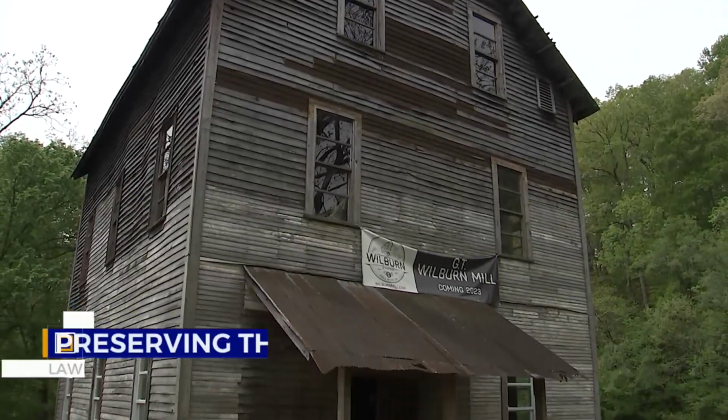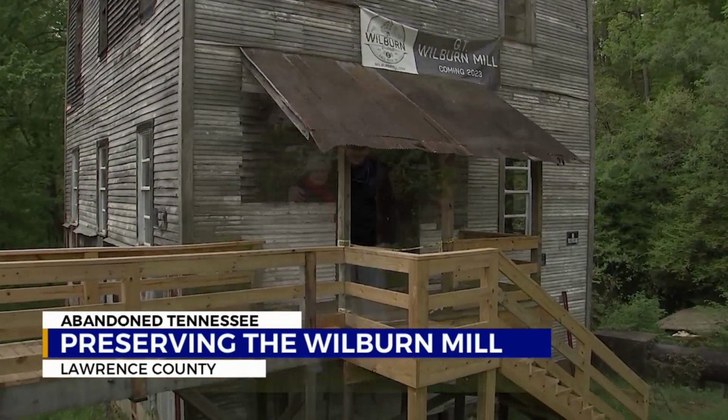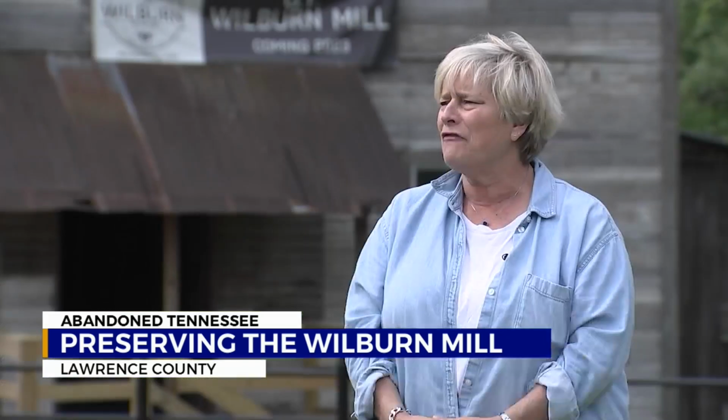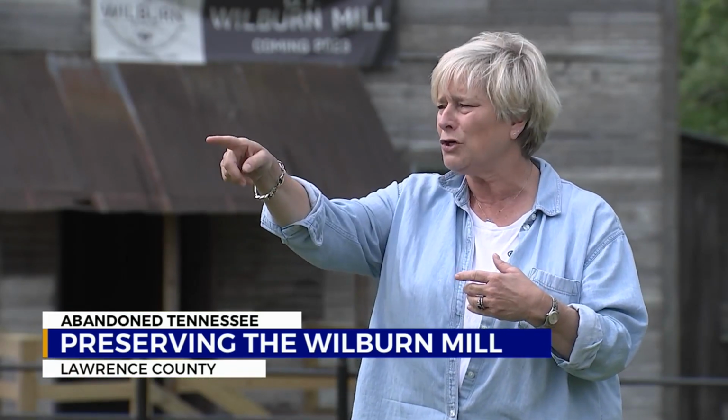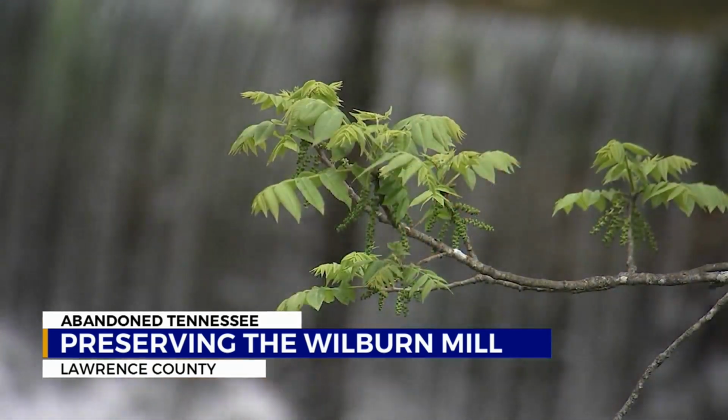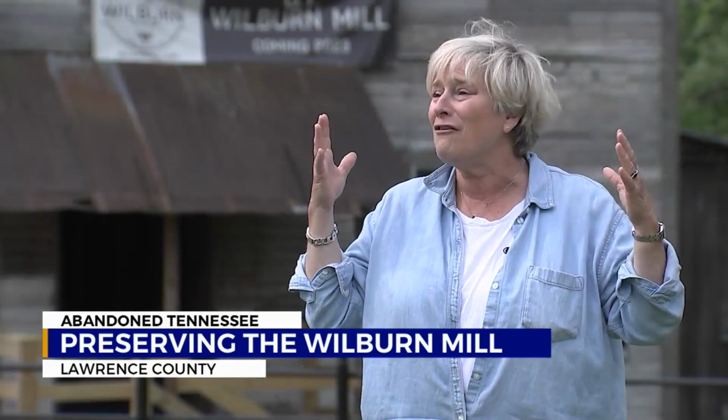The Wilburn Mill in Leoma is having quite a renaissance after this Key West couple purchased the historic property in 2020. It was a November day. We drove down here, parked right over there, opened the doors, and you could hear the sound. It was like love at first sound.